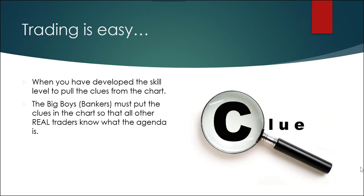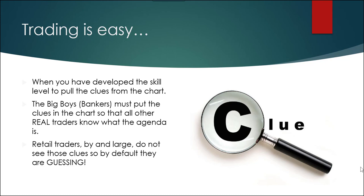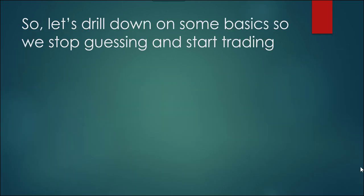The big boys, that's the bankers, must put the clues in the chart so that all other real traders know what the agenda is. That is why HSBC can't call up Bank America and say, we're trying to take the euro dollar up to 1.2500. Why can't they do that? Because that's called price fixing and you go to jail. So how do they get everybody locked in on the agenda? They put the clues in the charts. Retail traders, by and large, do not see those clues, so by default, they are guessing. So let's drill down on some basics so we stop guessing and then start trading.